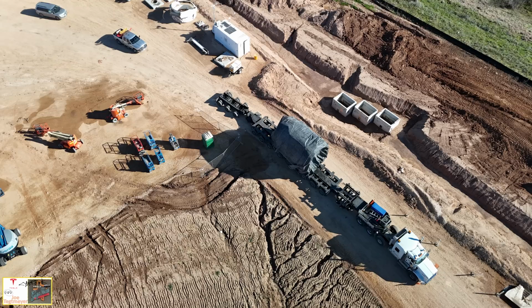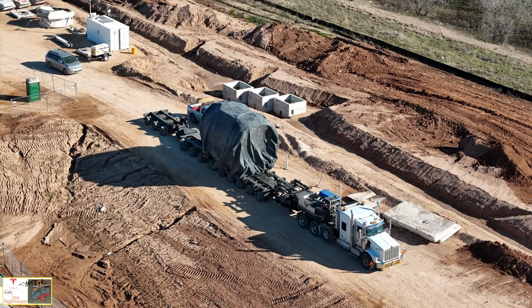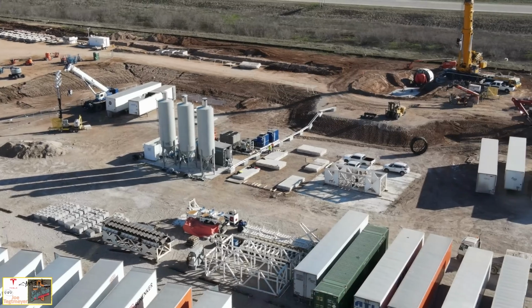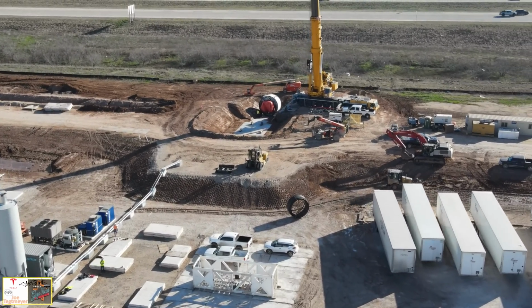You can see it here on the truck, that heavy lift trailer. Here's a close-in view. And later on, as I was departing the site, I saw them actually using that crane to lift this part up to start assembling it. So they are really moving quickly. The other thing I want to show you here, in addition to the belt cassette being installed, is on the left, those cement silos.